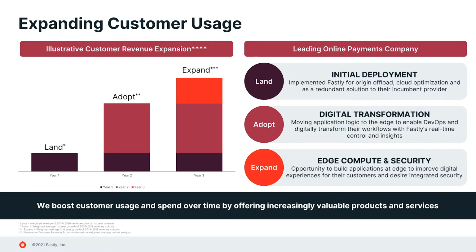On year one, they focus on initial deployment, where they implement Fastly for origin offload, cloud optimization, and as a redundant solution for the provider. In the second year, they focus on digital transformation, where they move application logic to the edge and then develop DevOps, or development operations, and digitally transform their workflows with Fastly's real-time control and insights.